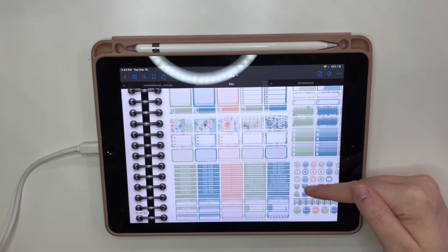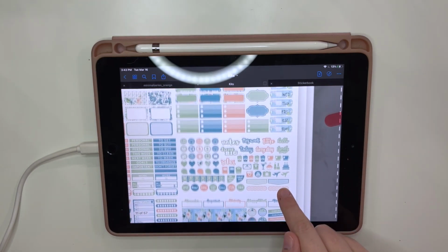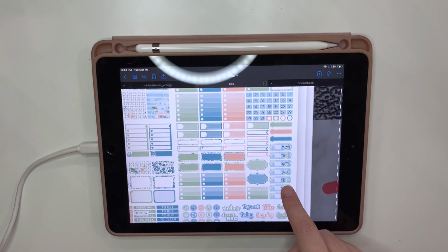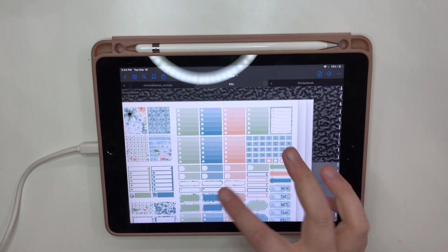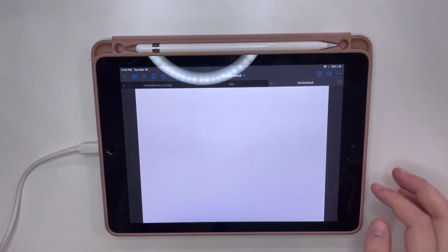But anyways, okay, back to the plan with me. I know, a lot of news straight at you at the beginning. I'm using this kit from DesignLovelyStudios. I've been loving her stuff. I think this is only my second kit by her, and it worked out great for me.